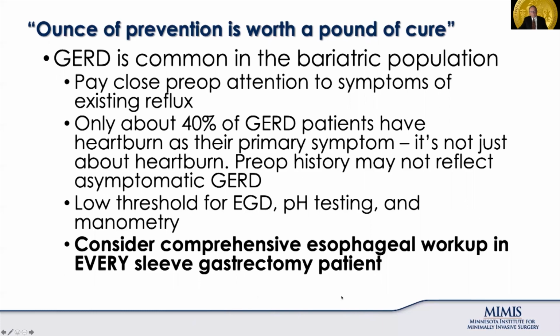I want to finish up by addressing the concept that an ounce of prevention may be worth a pound of cure. We, of course, need to recognize that GERD is common in the bariatric population. We need to pay close attention preoperatively to symptoms of existing reflux, but historical information may not be enough. Only about 40% of GERD patients actually have heartburn as their primary symptom.